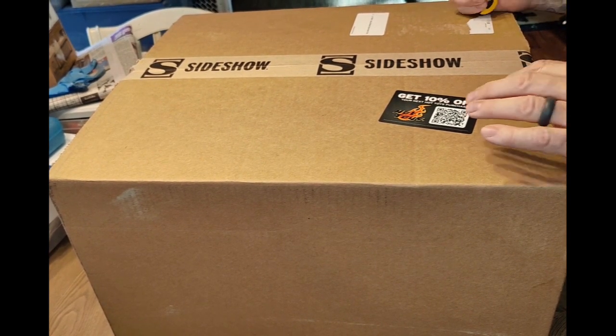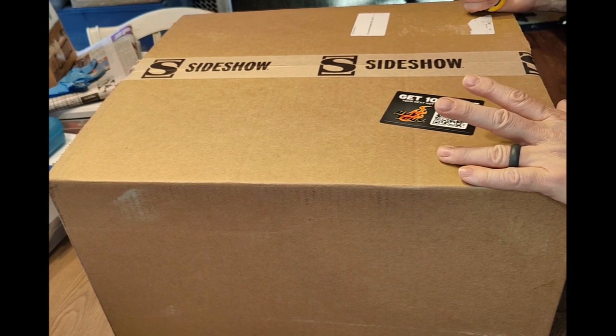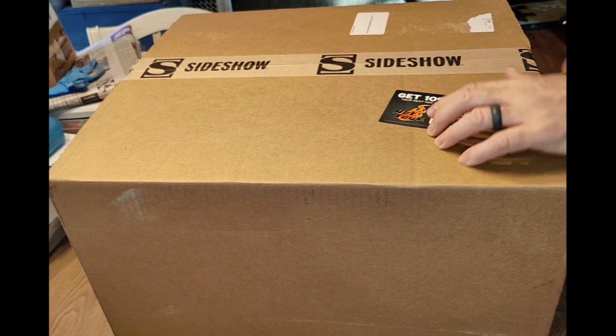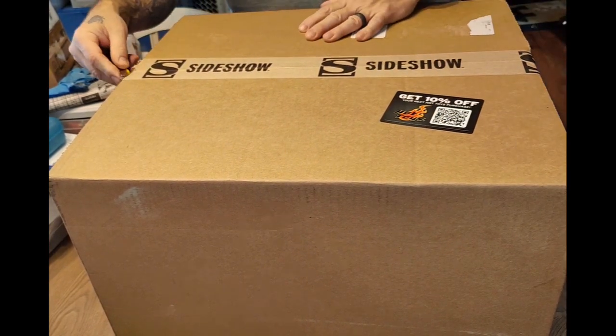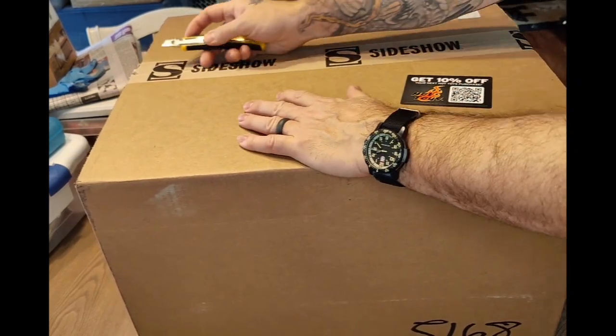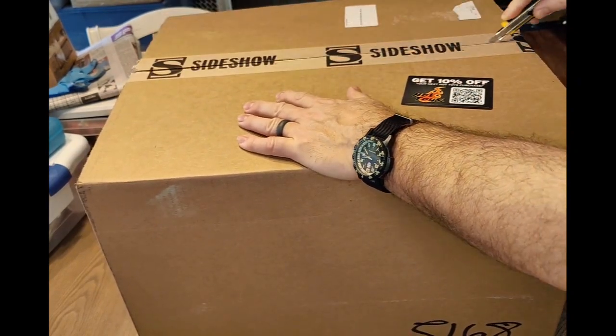Hey, check it out. I just got my Balrog today. I ordered this thing, I believe it was in 2019. I got it back from Sideshow when they first pre-ordered them. And it's been delayed. So let's get a look at this beast and see what it looks like. I think it's going to be pretty epic.